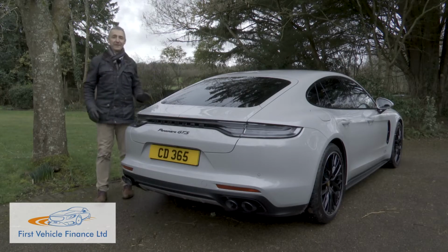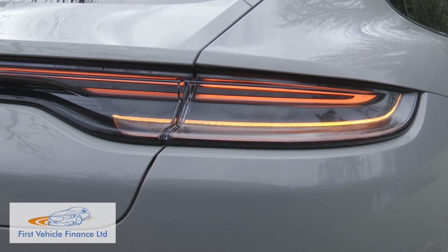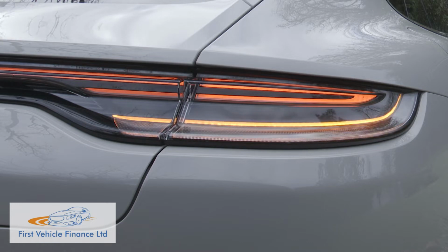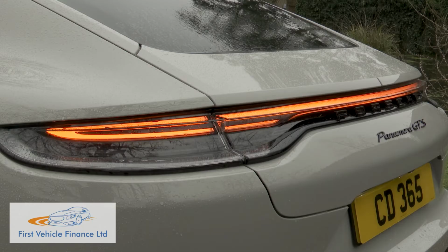Move to the rear and the sports car cues continue. The restyled three-dimensional LED rear lamp clusters, which now have darkened lenses with this GTS variant, and on all Panameras are connected by this narrow illuminated strip, also restyled and there to help create a unique nighttime signature.